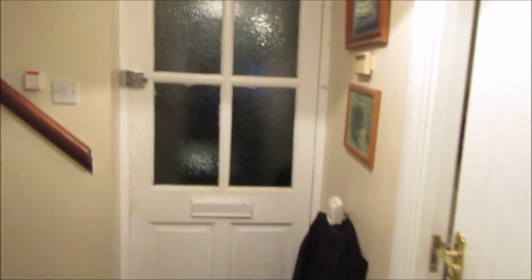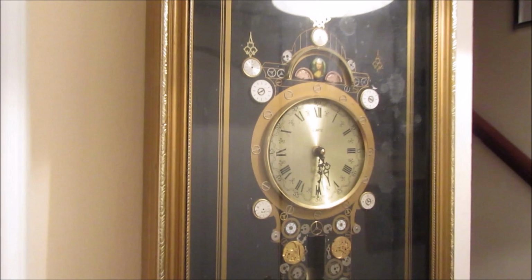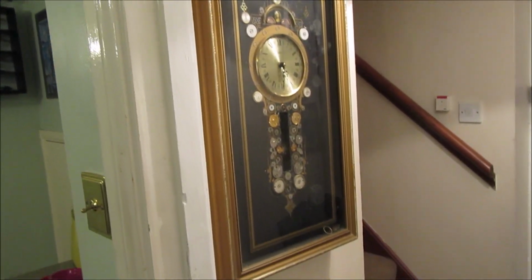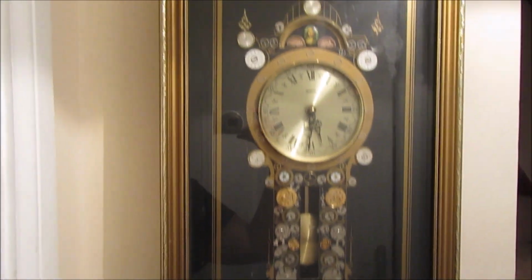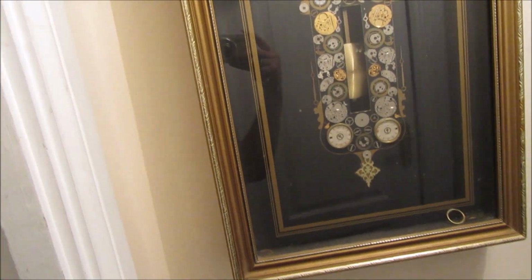Then we've got our front door, which is here, and then this is our little hallway, which is there. Here is a clock. It used to be my granddad's, and it was handed down from my granddad to my mum, and then now Paul and I have it. So we really love it because there's a bit of history and it's been in all of the houses. So this is our hallway.